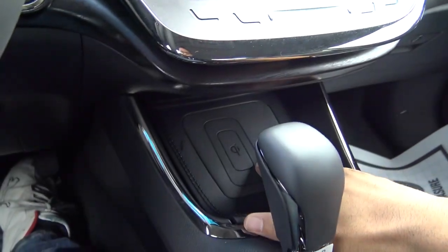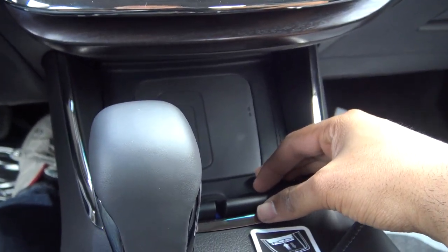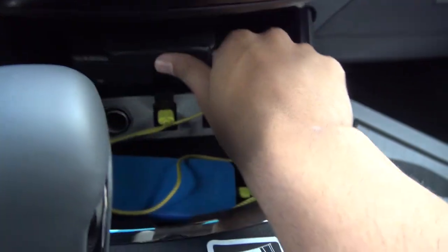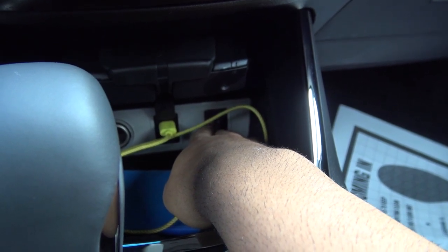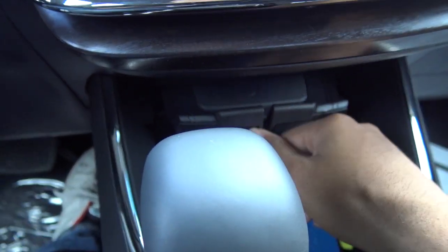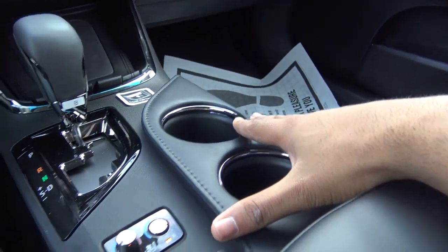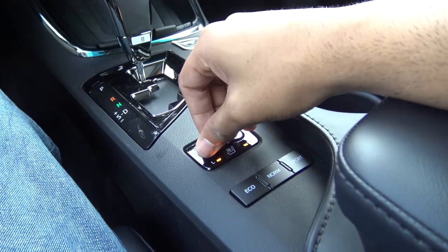Down here is where you will find your Qi wireless charging system. Many vehicles still don't have that nowadays, and it has a little tray, which is pretty cool. And then down here is where you'll find your button for the Qi wireless charging system, and then you have your USB port with iPod integration, your auxiliary input, and a 12 volt power outlet down there. Dual cup holders, and then you have heated and ventilated front seats for the driver and the passenger.